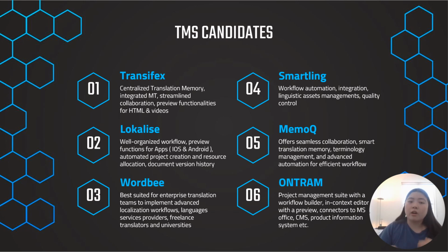So as that being said, there are some TMS that don't support the video formats that we talked about. There are some that just don't quite stand out to us, like TransFX, SmartLink, and MemoQ. And that is why at last we decided to compare WordBee, which is best suited for enterprise translation, to XTM, our old friend that we talked about a lot during class this semester as one of our benchmarks. So next, we're going to be rating them and comparing them on the following criteria.